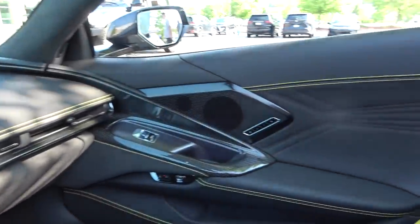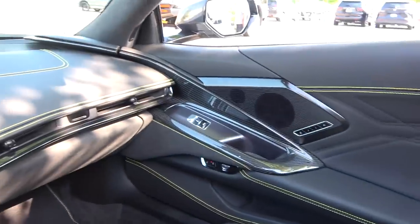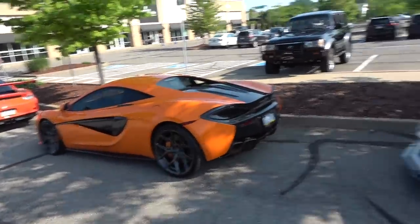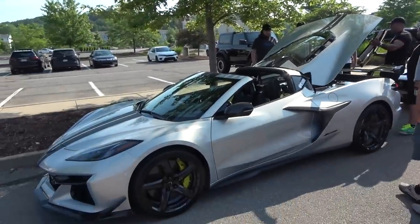I'm impressed, man. I'm impressed. Yellow seat belts. Super nice. You can kind of see how great this car is when you have McLaren, you got GT3 RS, we got another McLaren here. Then we got a Corvette. Everyone's standing around the Corvette.